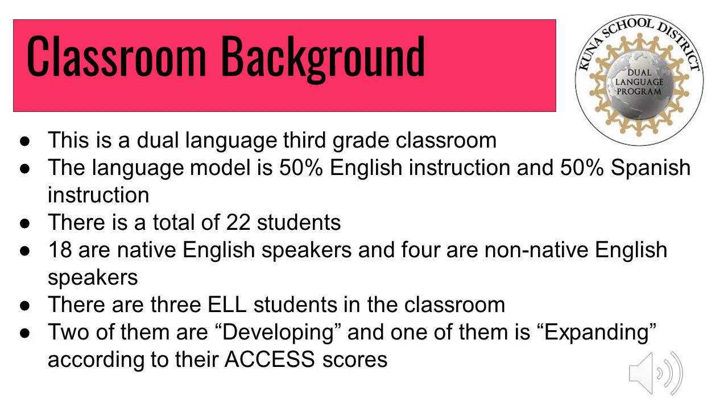I teach in a third grade dual language classroom where 50% of instruction is in English and the other 50% is in Spanish. I have a total of 22 students. 18 of them are native English speakers and 4 are non-native English speakers. There are 3 ELL students in the classroom. 2 of them are developing and 1 is expanding according to the ACCESS scores. In general, this means that they're doing exceptionally well with the English language. The only support they receive is through my classroom, since what I provide in the dual language setting also can help them with their English language skills.